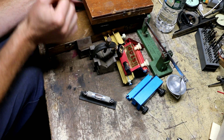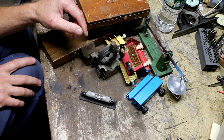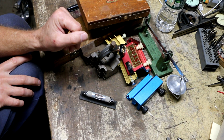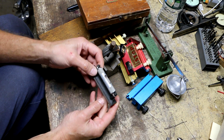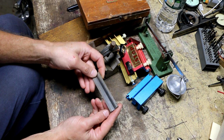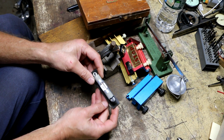Let's dive right in. The first pick of the day actually ended up being a toolbox, which I'm going to cover in a little bit when I have more room on the workbench here. And as far as actual tool picks, the first dealer I hit is a tool dealer that's there every year, and sometimes he has some stuff that I can work with.